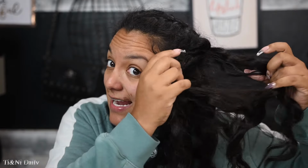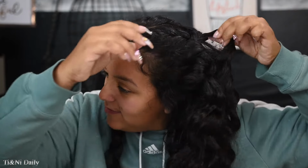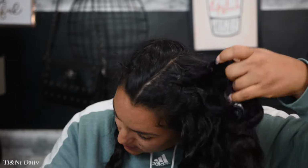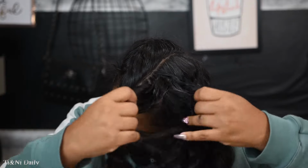Don't force it out of the braid at all, because then you'll lose the waves and the very tightness that you created with the curl to your hair. So just gently take it out, go with the hair, don't fight it. Gorgeouses, and we have our beach waves.